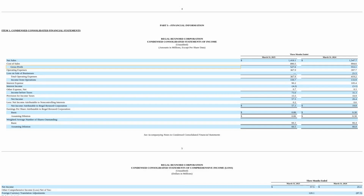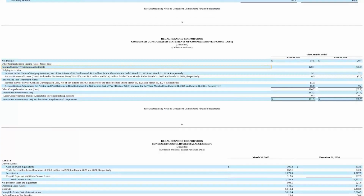Now let's look at something called other comprehensive income. The primary driver for the period was an increase in translation adjustments against a loss of $87.5 million in the prior year. This means that the exchange rates were highly favorable this period.